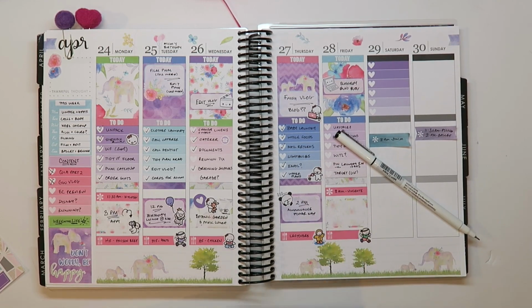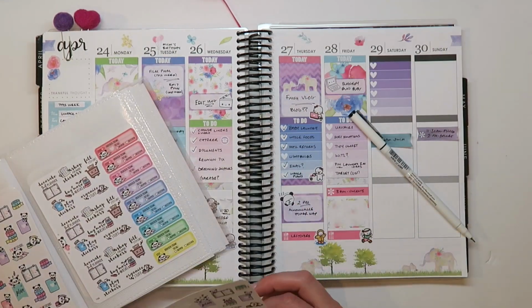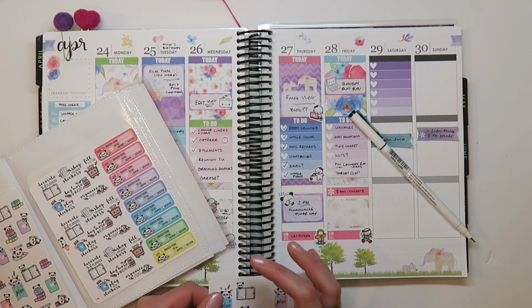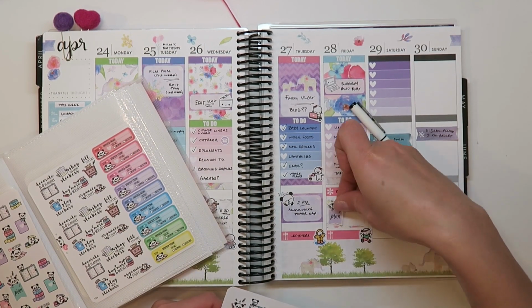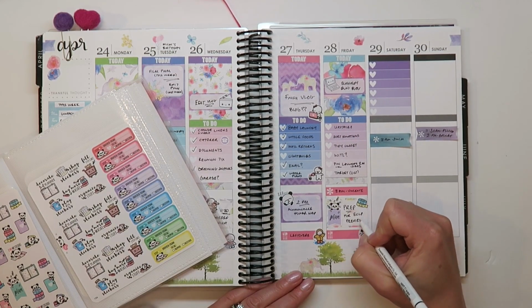The little laptop and the little, I don't know what you call that, little film slate, is that what it's called, are from Hello Petit Paper, one of my favorite shops to buy kits from as well. I think that's all the deco I have going on, and mostly those are the deco stickers I use.